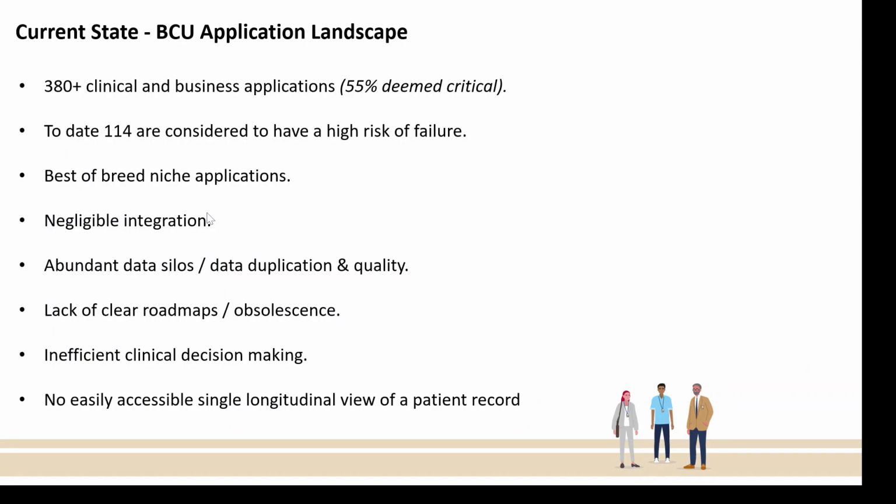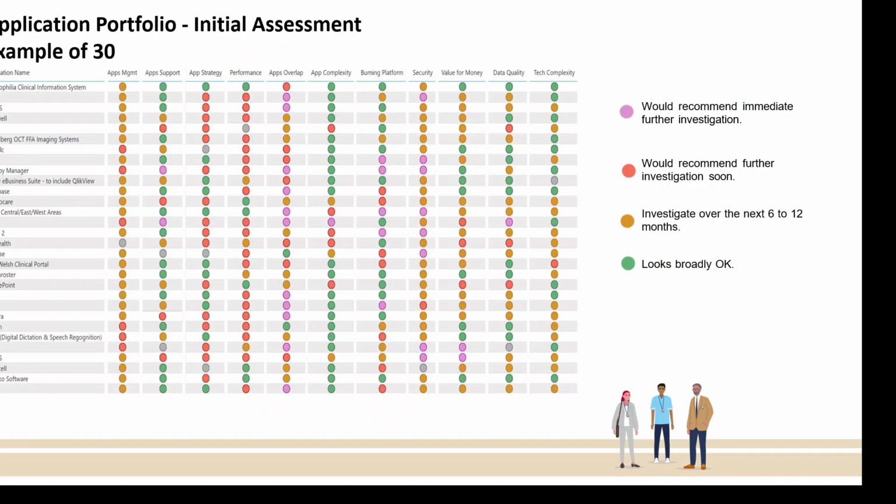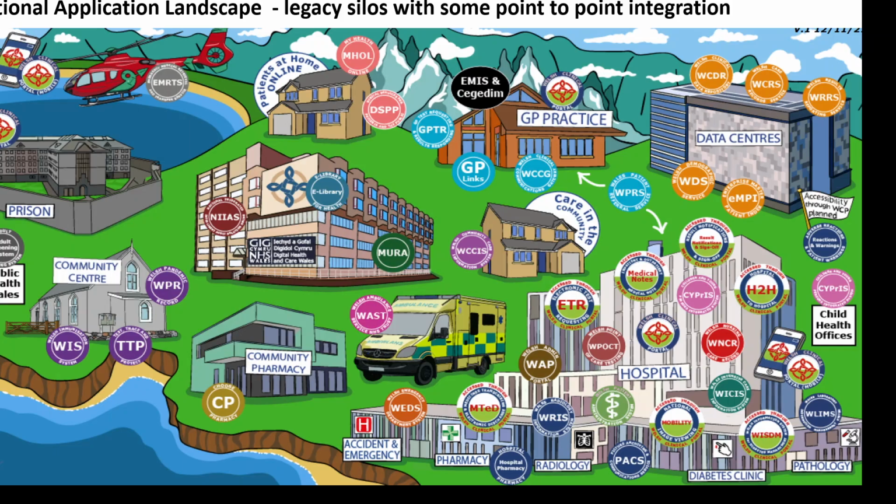Having a situation where potentially 114 are considered to be high risk of failure is a significant issue. That is not going to be resolved overnight. That's a 5 to 10 year program if we were to replace them point by point. So we need to think about that and the risks that we're dealing with there. So as well as the clinical risks we talked about, we've also got the risks on our applications. Of course, we understand the situation with the national applications. Clearly, some of those national applications have served Wales well over many years. However, many of them are based on legacy technologies. They're on-premise applications. And again, there are lots of data silos there. So some big challenges in terms of how you effectively integrate and support those applications.